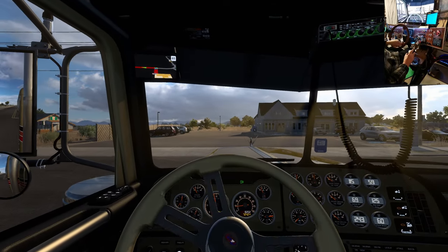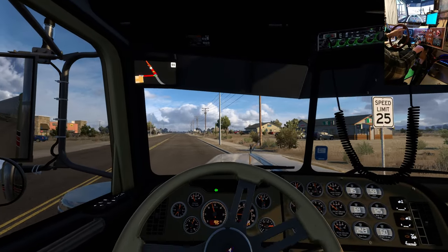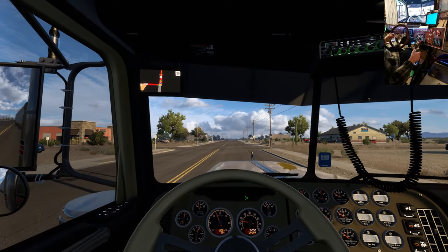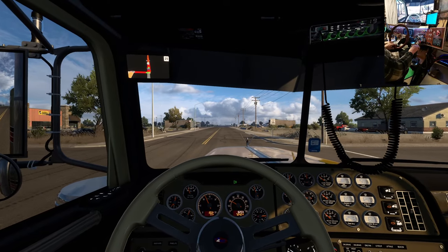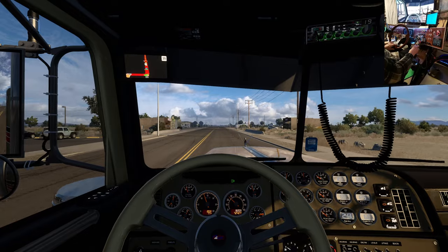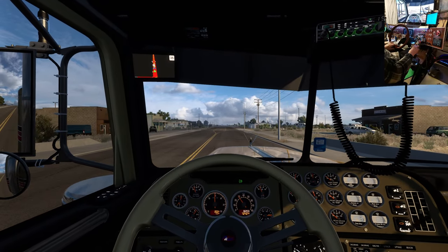Was it? Maybe it was Rudis Peterbilt. I forget. Anyway, it was a cab over. And this is really interesting down here. It's kind of a cool drive out of here. Just, you know, desert, southern desert.